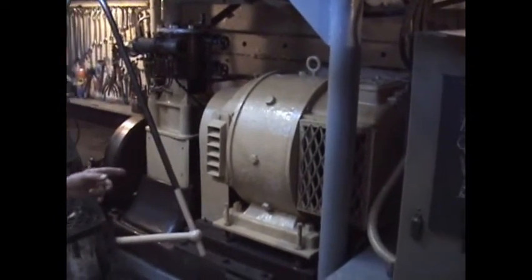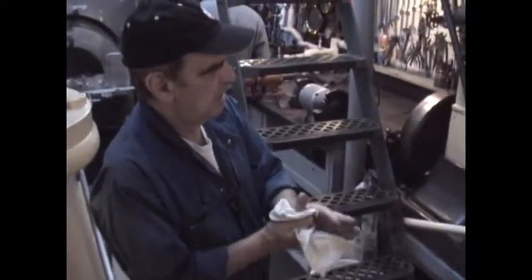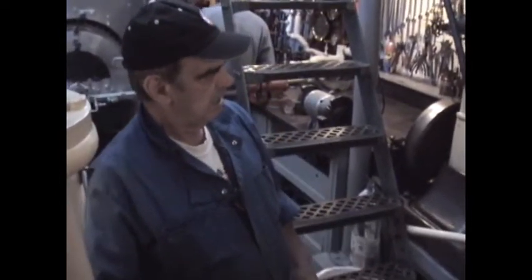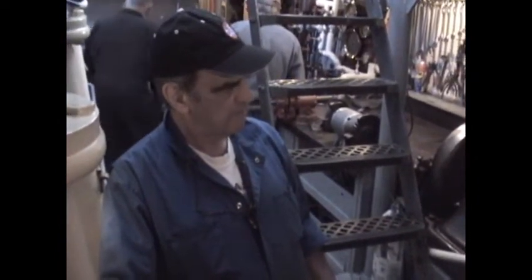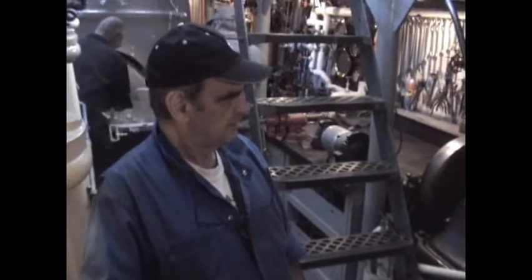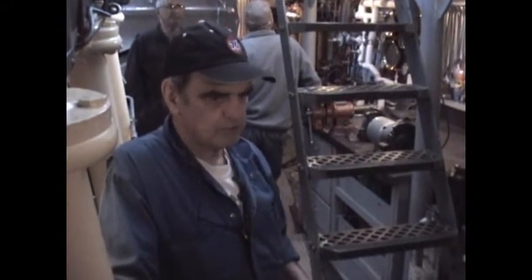The generator, which may or may not be original, is a DC generator that provides 5 kilowatts of 110 volt DC power when you turn the engine at 625 revs. That's all the power that the ship would need in those days. There was very little electrical on the ship then, and there's very little electrical on the ship now, for that matter. We don't have too many modern gadgets aboard.